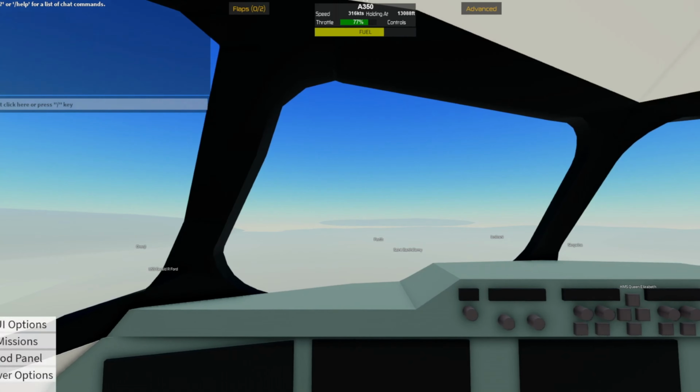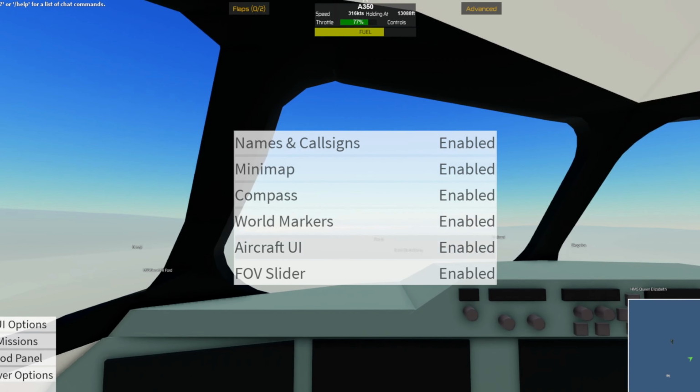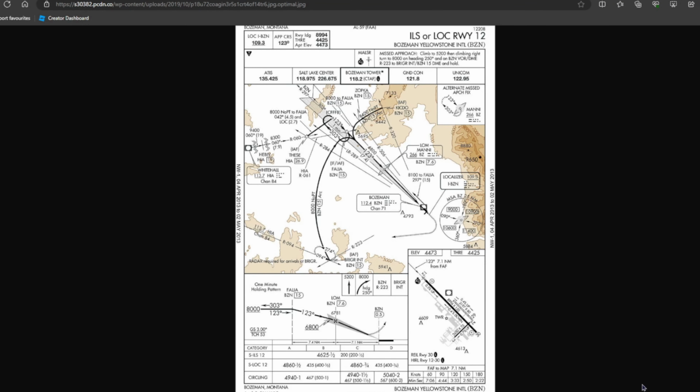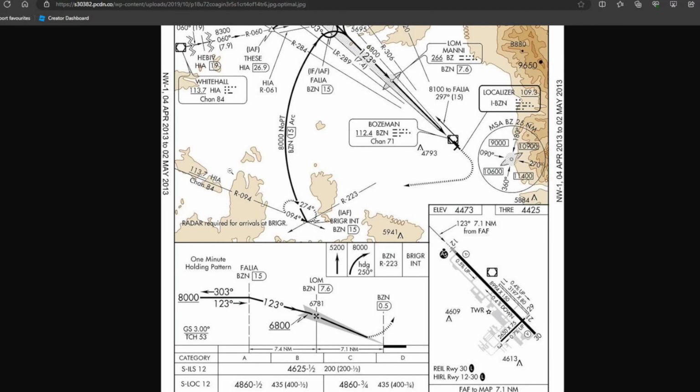Okay. Yeah, we're not even close to Perth. Well, we are, we're almost halfway. Anyways, let's just go over this approach chart here. So, when we approach, let's see here. So here, we need to be at least 8,000 feet, then 6,800 feet, and then that's kind of our descent.